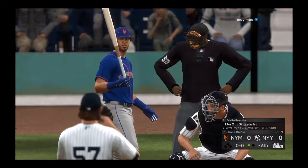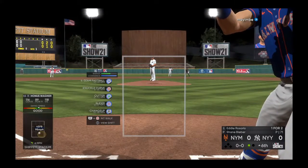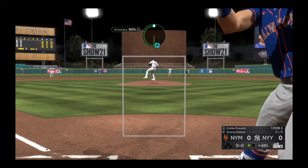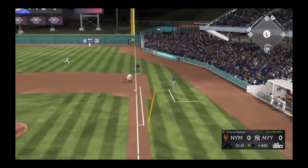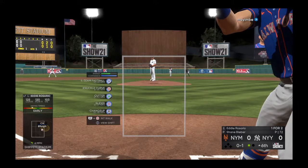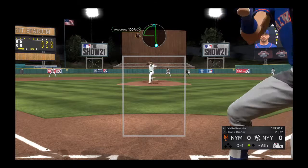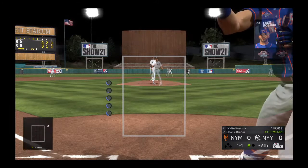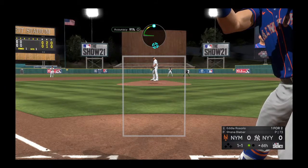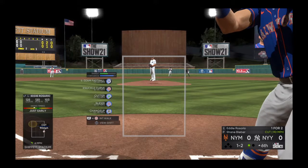Next, here is Eddie Rosario. He's singled in 2 trips to the plate thus far. Infield shifted well to the right. Here's the first pitch. Into the windup. Here comes the 0-1. Inside, ball 1. Swings through it for strike number 2.